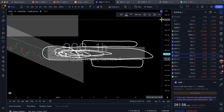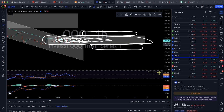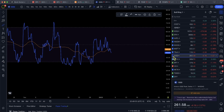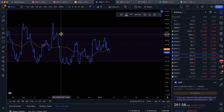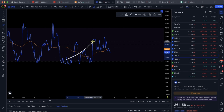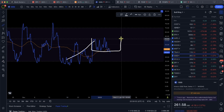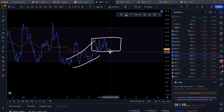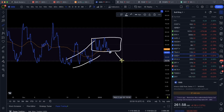This is on the 1 hour chart. And if I knew technical analysis, I would come over and look at the RSI, and you can see that the RSI went up, consolidated, right? This was the channel. And look at this. What's it doing in here? It's pointing down. So potentially you'll see QQQ come down.